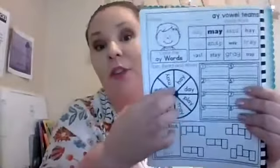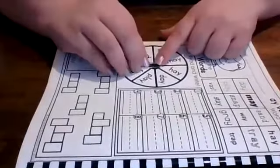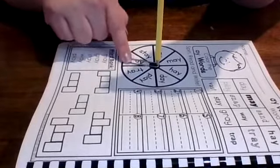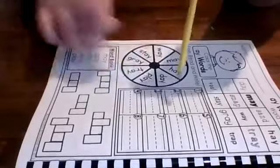Okay, so when you see a little wheel like this, that's for them to spin. What I would have them do, and the kiddos can all explain this, is take a paper clip, doesn't matter what size, and hold it with their pencil, and then they flick it, and whatever one they land on is the one that they would write. So there's a couple of these. The kiddos love these. So, just trying to think of other things, just little FYIs. But I think that covers everything.